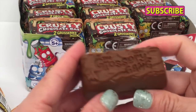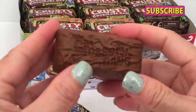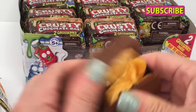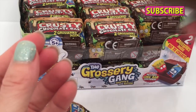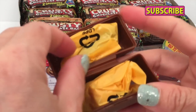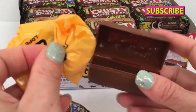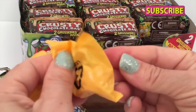Oh my gosh, how pretty is this? It looks like a chocolate bar and it says the Grossery Gang. So cute. I'm wondering if it smells like chocolate. Let me see. Nope, but it's pretty cool. Ooh, and it has two blind bags inside. What's in there? The first one.